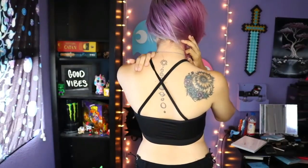And this is what the front looks like. This is what the back looks like. I do like it because it kind of shows off my tattoos, because normally with the type of clothing I wear, you can't see my tattoos at all.